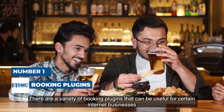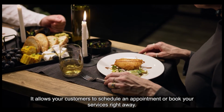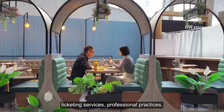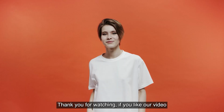Number 1 is booking plugins. There are a variety of booking plugins that can be useful for certain internet businesses. It allows your customers to schedule an appointment or book your services right away. A wide range of online enterprises, including rental companies, restaurants, ticketing services, professional practices, and freelance creatives, may profit from plugins for booking.